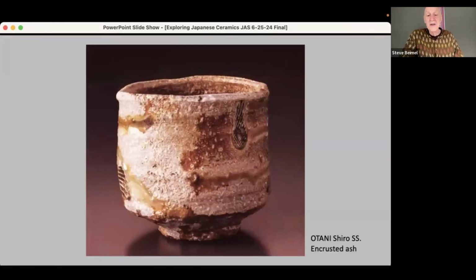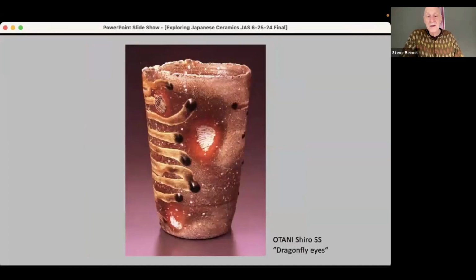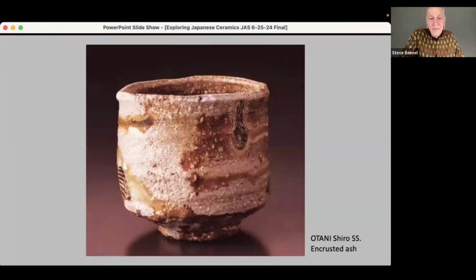You can see there are seashell marks here. There's one here and one there, which tells us that this bowl was placed on its side, and it was placed on seashells to prevent it from sticking to the floor of the kiln. And there was ash that accumulated at the bottom of the kiln and encrusted into the side of this bowl to give it this texture.